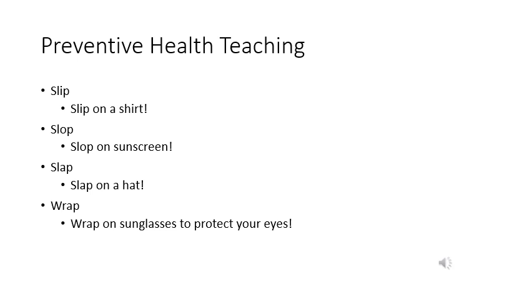So here's a preventative health teaching: slip, slop, slap, and wrap. Make sure that you're slipping on a shirt, putting some sunscreen on, a hat, and the protective eyewear.